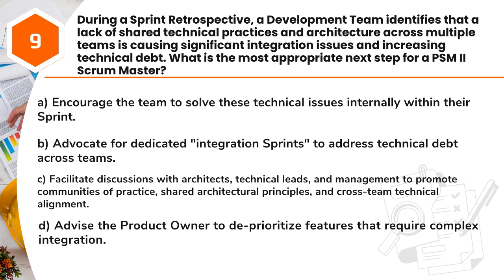A. Encourage the team to solve these technical issues internally within their sprint. B. Advocate for dedicated, integration sprints to address technical debt across teams. C. Facilitate discussions with architects, technical leads, and management to promote communities of practice, shared architectural principles, and cross-team technical alignment. D. Advise the product owner to deprioritize features that require complex integration.